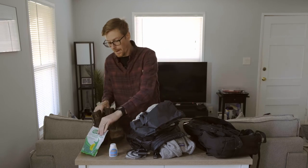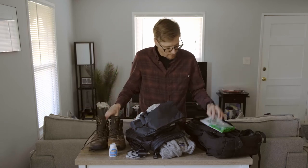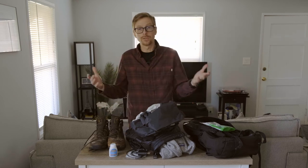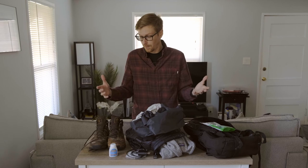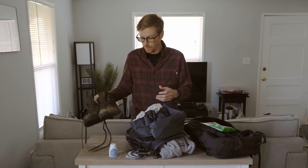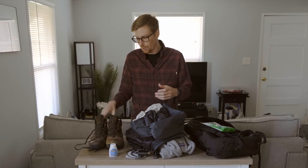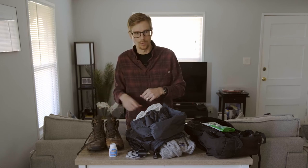I don't keep these in my bag, but I do keep them in my car. Sometimes you just don't know all the info of the location. So you show up and it's dirty or muddy, or you're gonna be hiking up a little trail or something. So it's good to have these in your car. If you show up and you're like, oh, looks like I'm gonna need some boots, you just switch them over for the day.